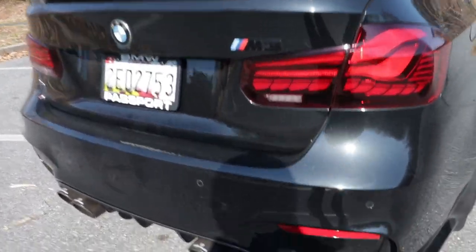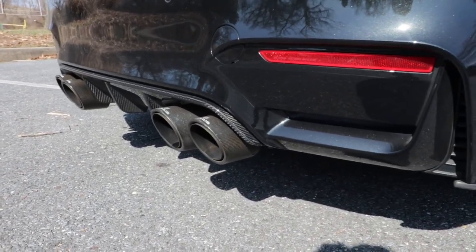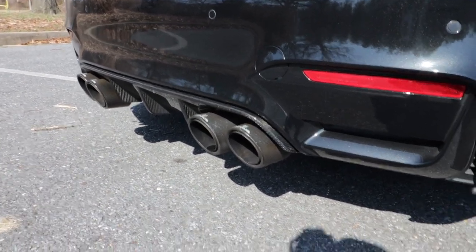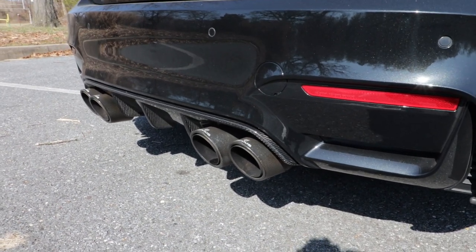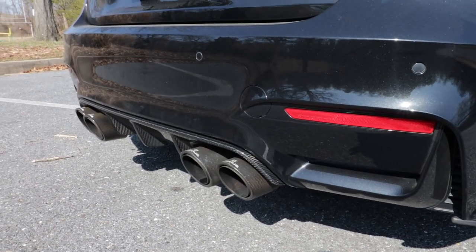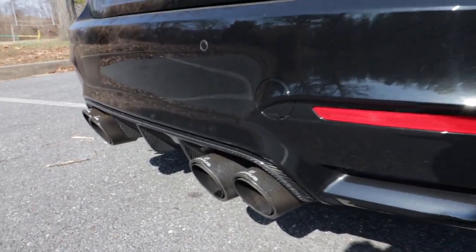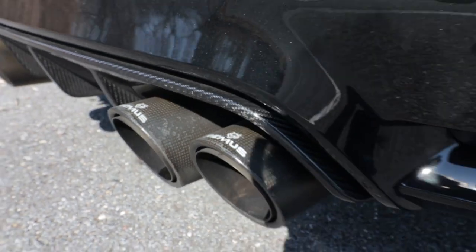Another mod that is on the car, as you can see right here, of course, is my exhaust. From factory, this car does not sound good. This is the Remus Axleback Sport exhaust, and I have it paired with the Active Autowerke single midpipe. I know that Active Autowerke now makes the equal length midpipe. I wish I could purchase that to see how it sounds on this one, but I'm pretty okay with the way my car sounds. And here I have the carbon fiber 102 millimeter tips, and man, that looks so delicious.